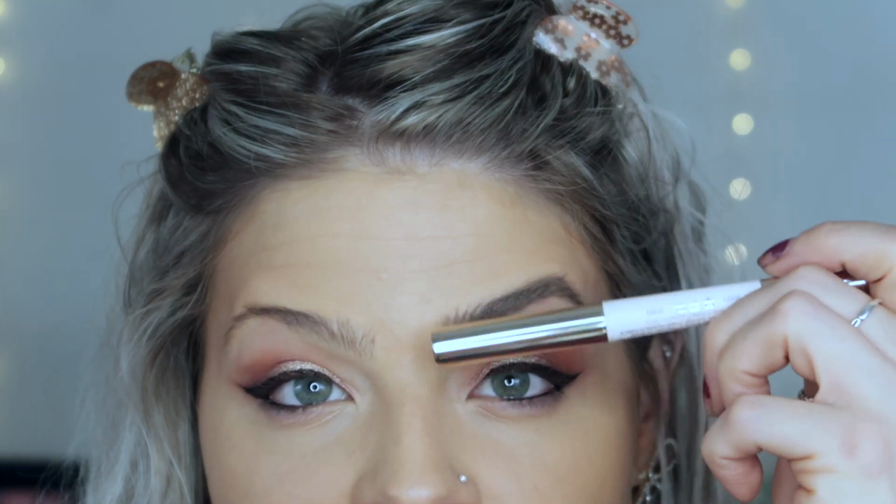So that is what the brow looks like. I usually don't go as pigmented in the front of my brow because usually I have a little bit more control, but because this was so pigmented and creamy, it was just a little bit harder to work with. But other than that, I do really like the color of it. So I'm going to do my other brow and also do my mascara, and we will be back to try the rest of the products.